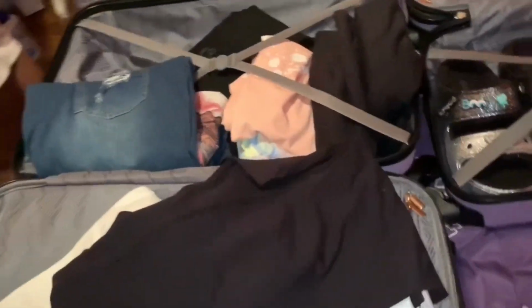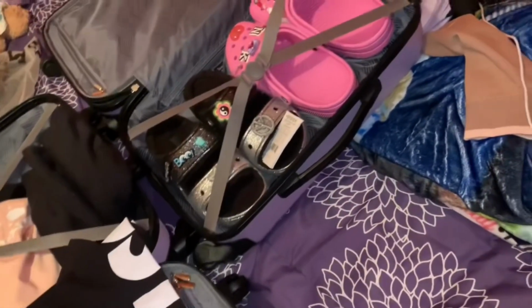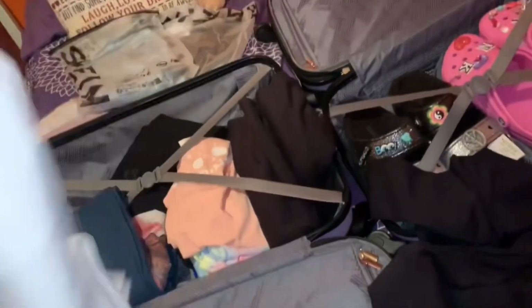Okay, y'all, so while she doing that, I'm going to show y'all what she done packed so far. I don't even know what this is. Okay, these is like some leggings, I'm guessing. I believe they say just do it. What? These leggings. Just do it? Yeah. Okay, so yeah. They just say just do it. And then she got that with this top here.